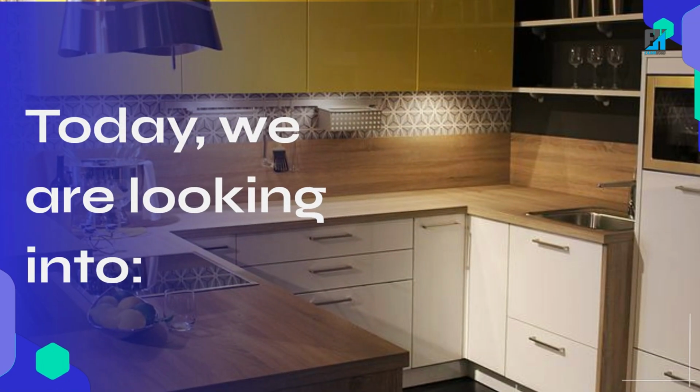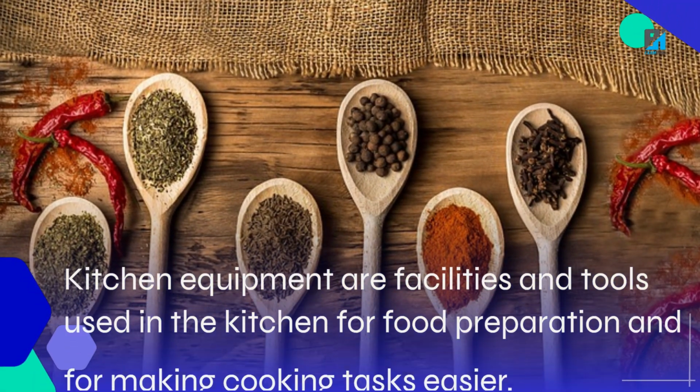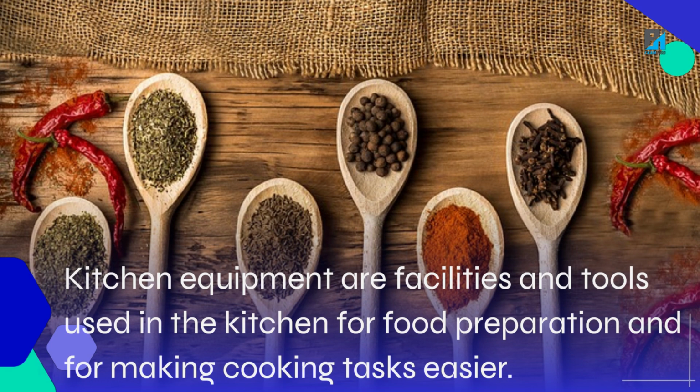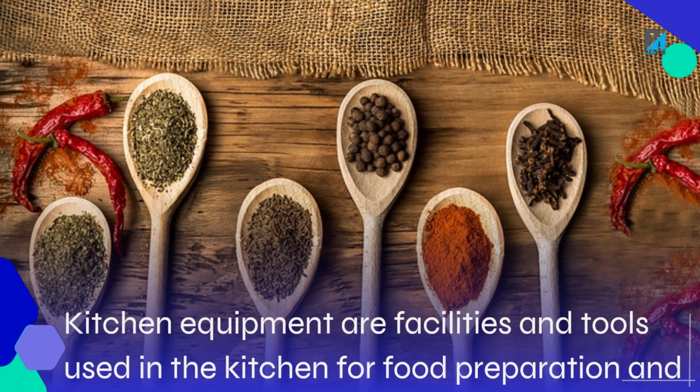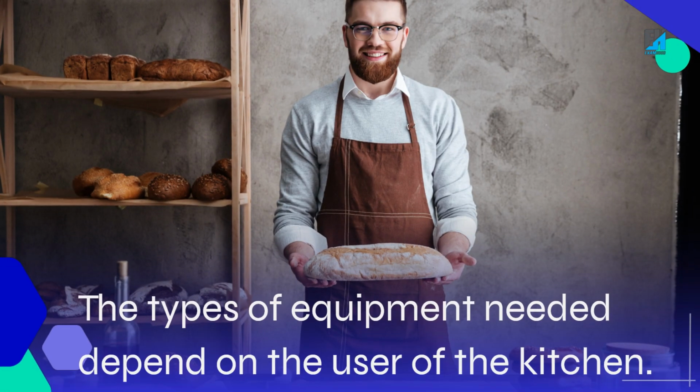Today, we are looking into kitchen equipment. Kitchen equipment are facilities and tools used in the kitchen for food preparation and for making cooking tasks easier. The types of equipment needed depend on the user of the kitchen.